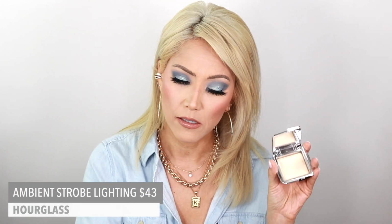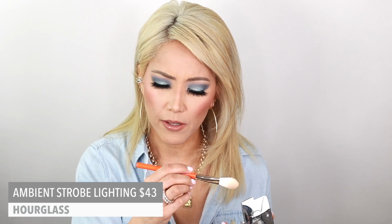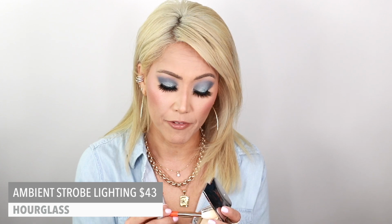All right, we're just gonna finish this off with a little highlight. I have actually been reaching for my Hourglass one the most lately. This is Brilliant Strobe Light. Oh, this is such a beautiful highlighter. So I'm gonna pick it up onto this Units 305, very affordable, amazing, mimicking Japanese hair brushes, but at a quarter of the price because they're synthetic. I'm just putting that on there. Since we already have the glow from the Huda, we don't need too much highlighter. And I think that is a perfect way to take that texture down too.